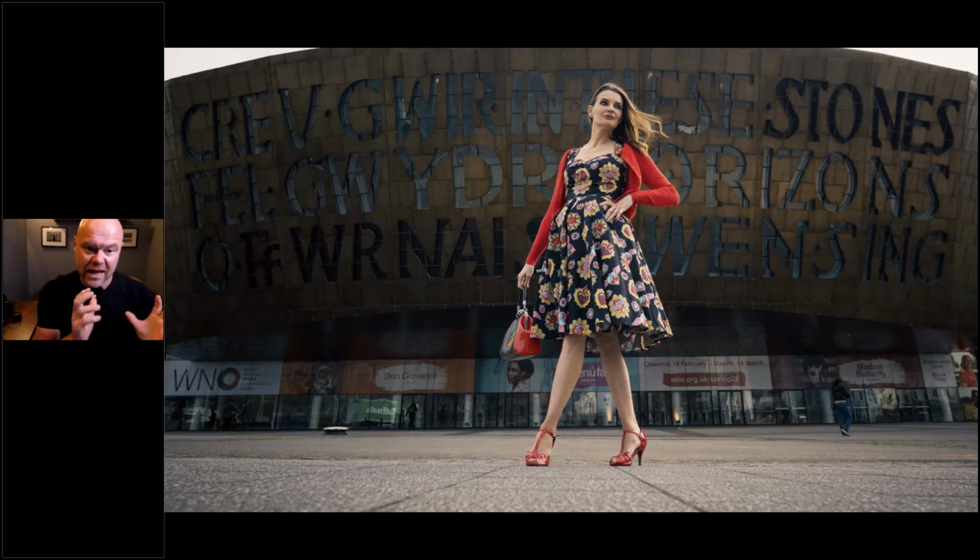And even when I haven't had the colour checker there because I've left it at home by mistake, I packed my bags wrong, I am human, that does happen sometimes, by having a good monitor, I can do that as well. But whenever you're doing your editing, look for skin tones, and that will give you the beautiful look.